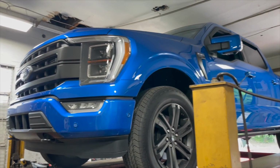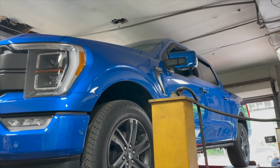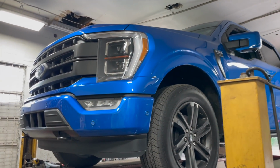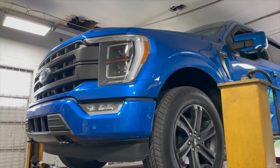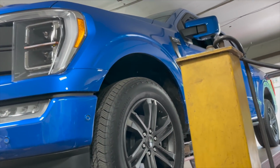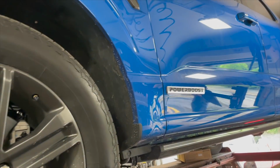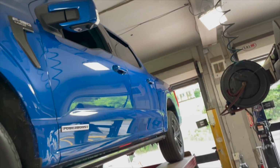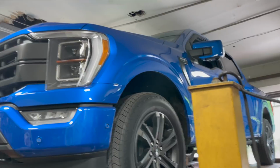2021 Ford F-150 Power Boost Hybrid. First in the US to find any modified exhaust on it, and we're the first ones to do it for you guys. There it is. That's how the power badge is on it. Power Boost Ford F-150 Lariat. Really beautiful blue color, one of my favorite colors.